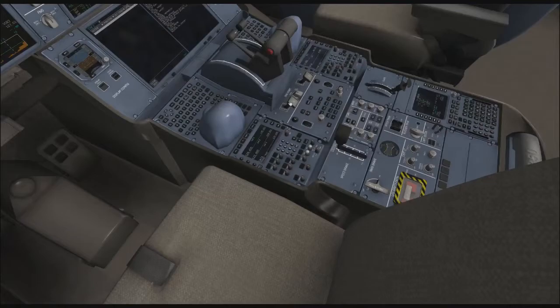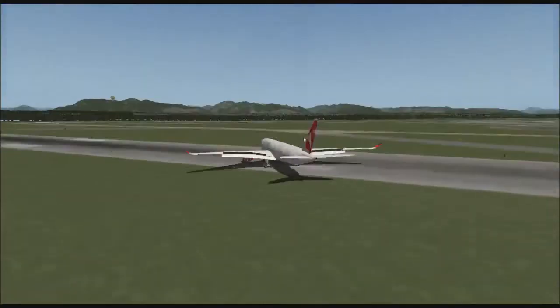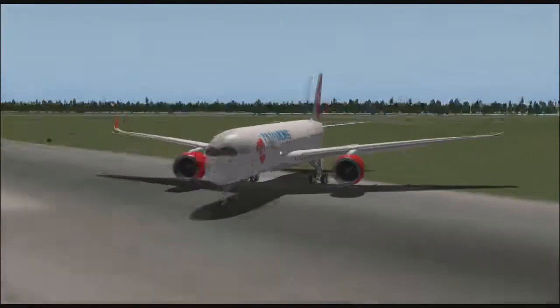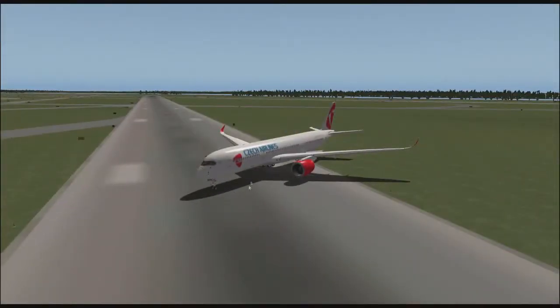Okay, guys. So that's it. Thanks for tuning in. We've stopped rather rapidly. You can see we lost the number 2 there. And here come the crash crews.